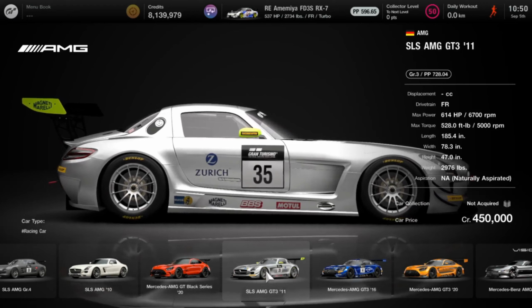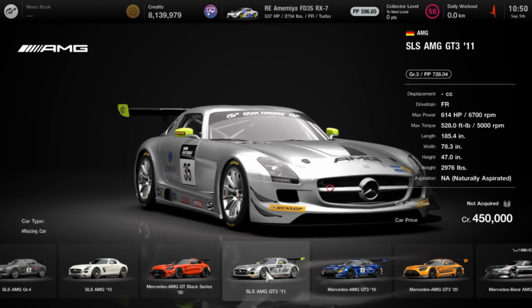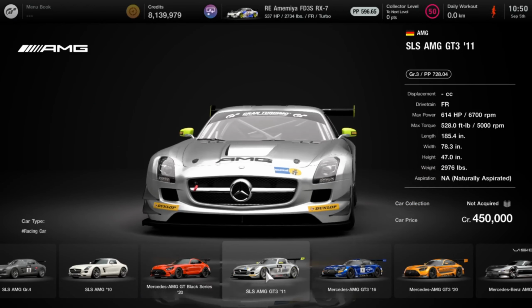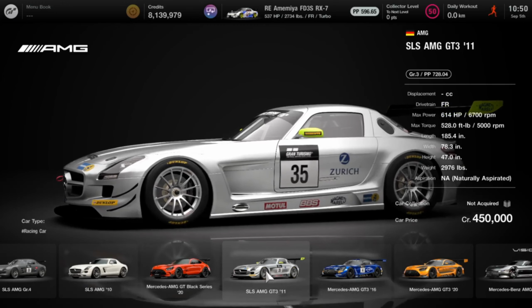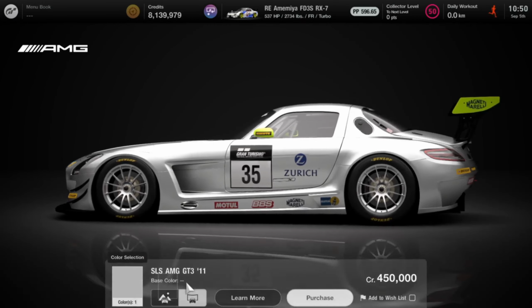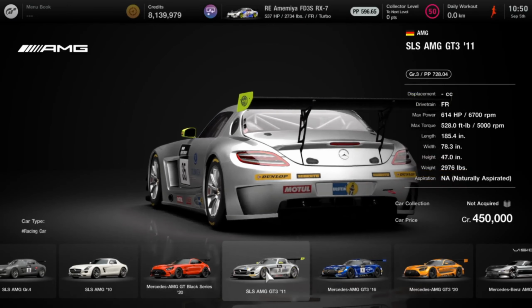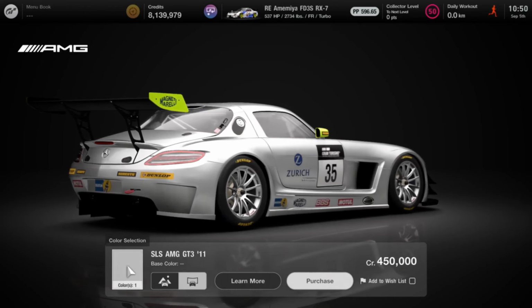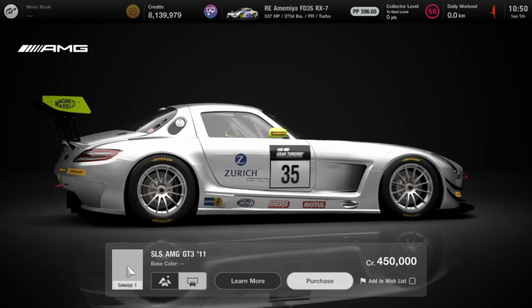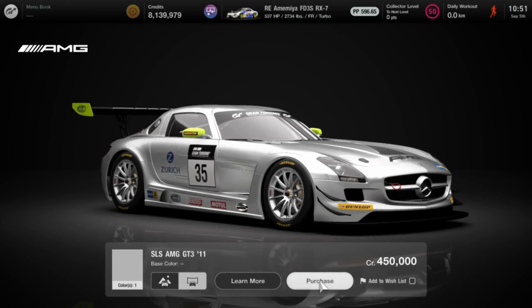People know the SLS AMG GT3 became a racing car back in 2011. Then in 2012, the Green Tech SLS competed in Super GT. This is that one. I remember back in 2012 this car competed in the Super GT, and it raced there until 2015 or 2016 in the GT Championship, when they replaced it with the AMG GT3. The color is all silver, so I'm gonna change the color of this car later, as you expect.